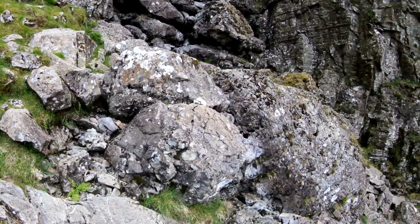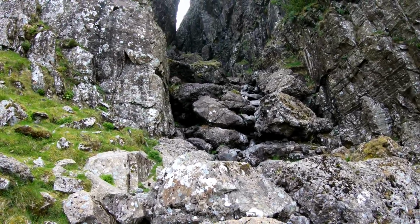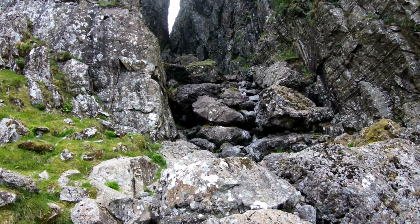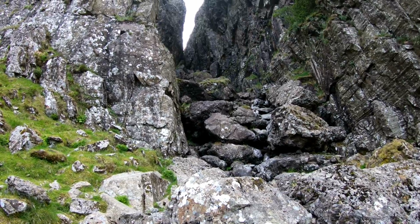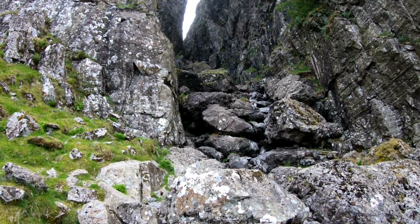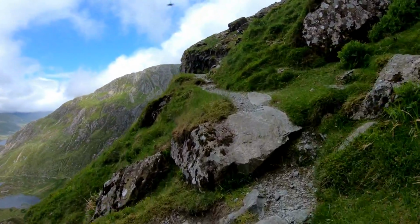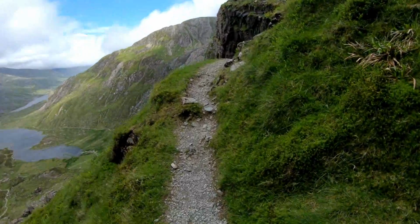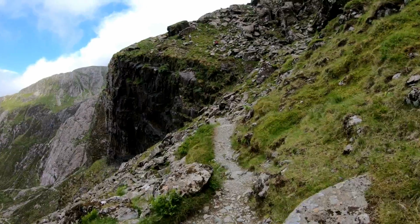This is the real Devil's Kitchen, and you can climb up there. There's a stream that comes down it, and I think that's a grade 2 scramble. I've never done it, I've never fancied doing it really, but that's where the real hardy walkers and climbers go, that way, the true Devil's Kitchen. And that's why I called the way we came down the Devil's Kitchen path, because that's where the vast majority of people come down, which is this path here.